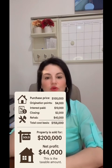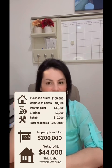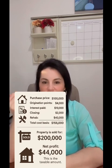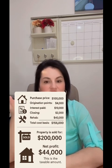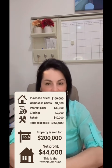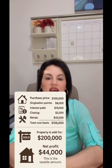You buy a property for $100,000. You pay $4,000 in origination, $10,000 in interest, $2,000 in closing costs, and $40,000 in rehab. That makes your cost basis $156,000. If you sell the property for $200,000, your gain is $44,000 before any deductions. That means the IRS will only tax you on the capital gains. Everything else is totally deductible. And yes, you might pay 4% in origination, but that same amount can be taxed at 10% to 37% by the IRS. It's all part of doing smart business.